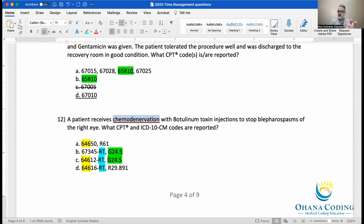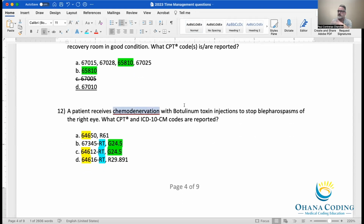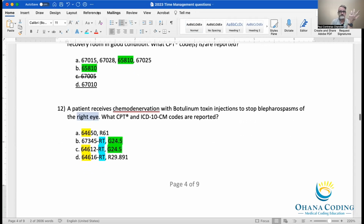So we have that chemodenervation word, and then muscles innervated by facial nerve, unilateral. In this case, it's in the right eye, and the eye is in the face, so that works out, and then modifier RT. So I'm going to go with C as in Charlie, 64612, modifier RT. And that's it. Because we have that chemodenervation word, we have the modifier RT, and it says the right eye, which is in the face, that makes it work for a facial nerve.